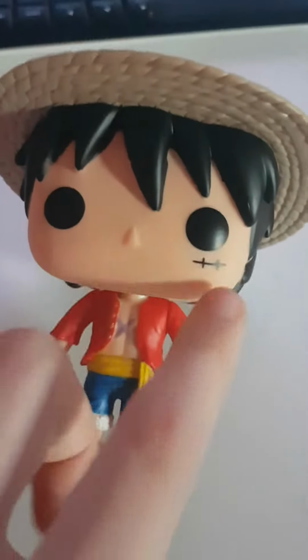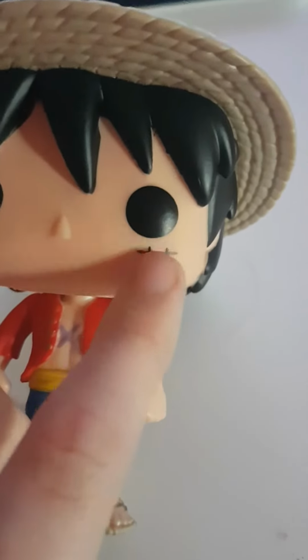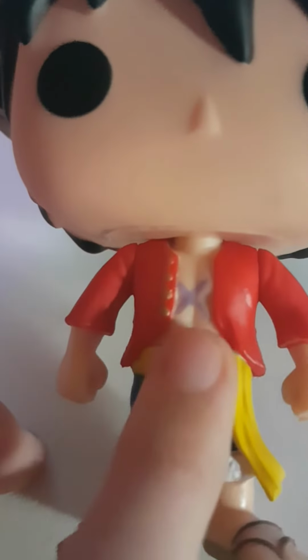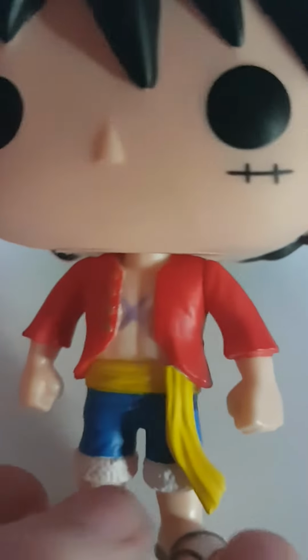Anyway, as you can see on him, he has his trademark scar right there, below his eye. He has his red jacket. He also has his little trademark scar on his chest as well. I don't actually know if that is trademark or not, I just think it is to him. Well, it's more like an X scar, so I guess that part is. Also, it's purple because that's just the way I got it. I don't exactly know why.